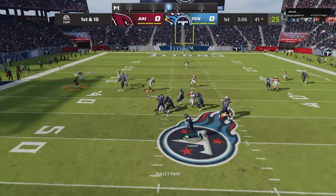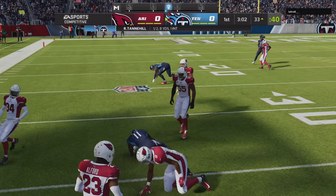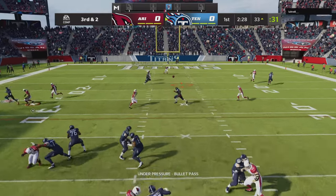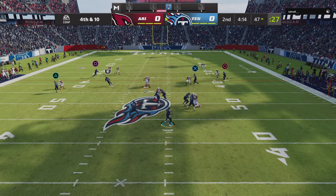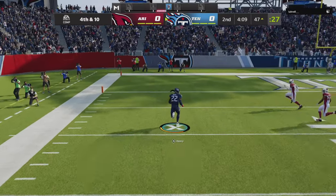They go back to the air here after the INT on the last drive. And the result here, a pickup of 8. Third and 2, Tannehill. And this is caught. It's Brown. Here we go on 4th, Tannehill. And he's going to have his running back. It's complete.